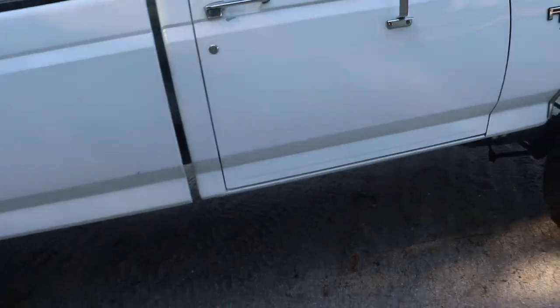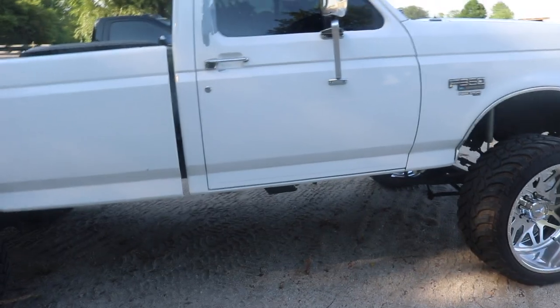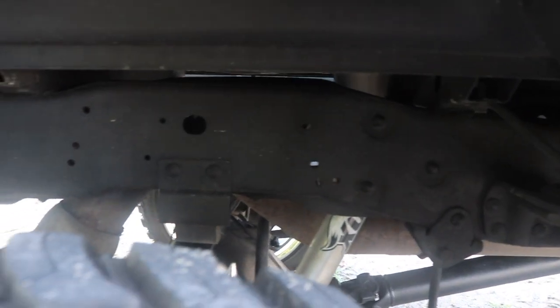Basic stuff that it's gonna need is gonna be some paint work. But the reason that I bought this truck, and let me explain to you again, this truck was 12 minutes from me, in rust-free condition. There's no rust anywhere on the truck, okay? No rust, no rust on the frame.